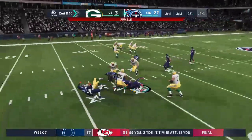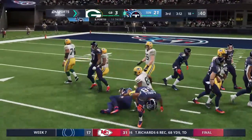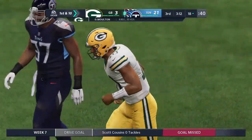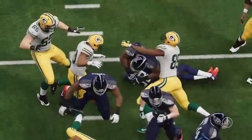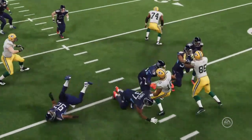And the ball comes out. Love lost it. It's picked up by the Titans. And they'll be at the 18-yard line. Great field position here in the red zone. The defense, they were swarming that time and ultimately got to him before he could get rid of the football and knocked it free. And don't you feel just a little bit of sympathy for him back there, though?